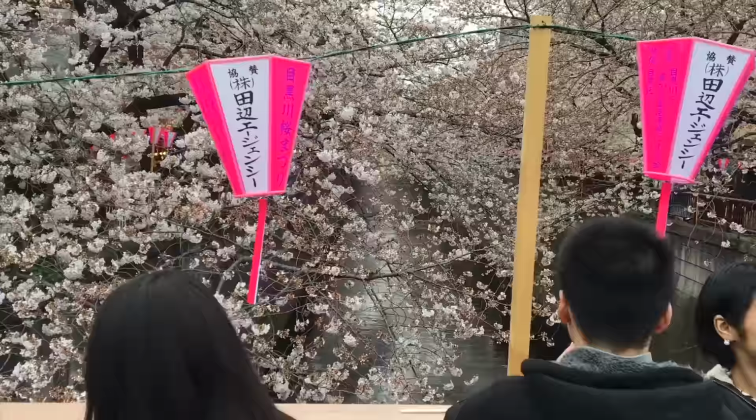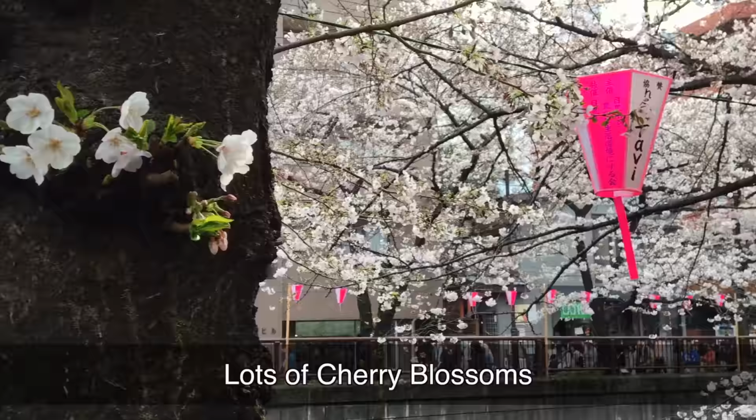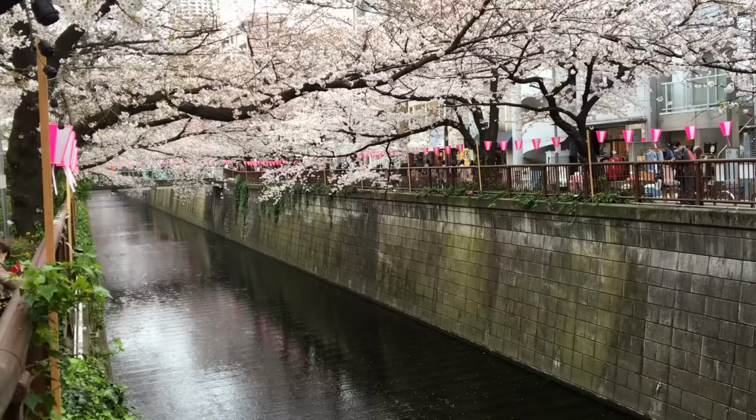So this here, correct me if my Japanese is wrong, Meguro River, lots of cherry blossoms. And it's been quite cold this year, so it's a bit later than usual. It's April the 5th today, so we've kind of lucked out.